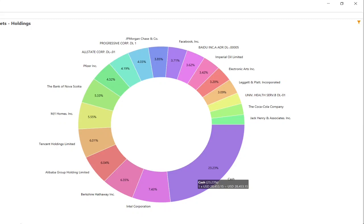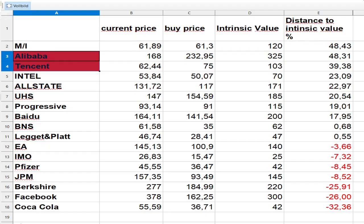The question is what to buy. Since it's really difficult to find good new investments, good businesses at reasonable prices, I just looked at my portfolio and thought about where to add. Just to have an overview, I have an Excel sheet for that with all the positions in my portfolio, the current price, my buy price, my calculated intrinsic value, and the distance to the intrinsic value. So M/I Homes, for example, is undervalued 48% in my view, Alibaba also 48%, Tencent 39%, and so on.